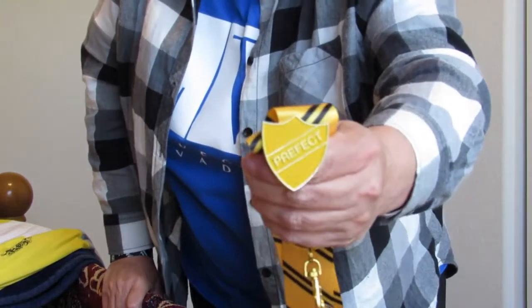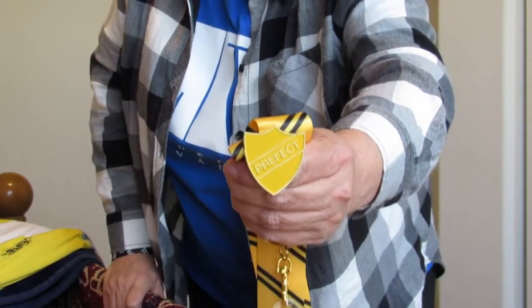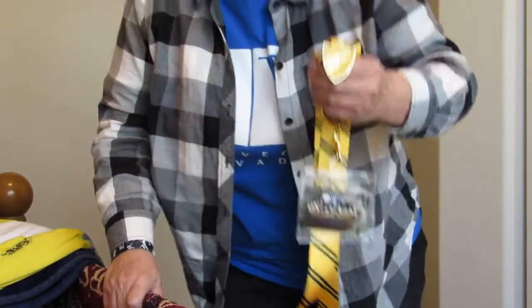On the lanyard is another purchase of mine. Now, I'm not big into pin collecting. I did bring back some pins for some friends of mine, but I got one for me. It's a prefect badge. Now, if you're familiar with Harry Potter, and you're familiar with the books and the movies, being a prefect is a pretty big deal. So I got a prefect badge.